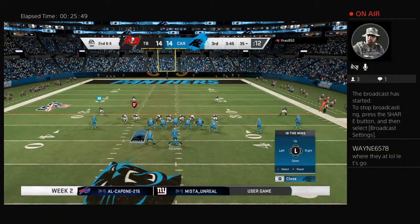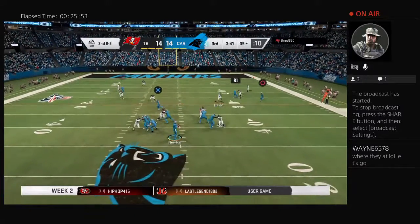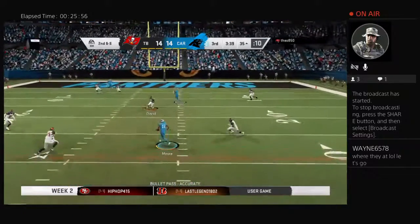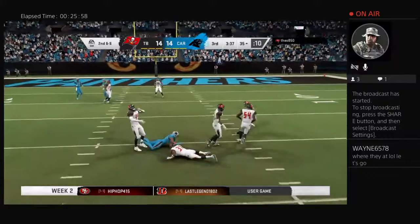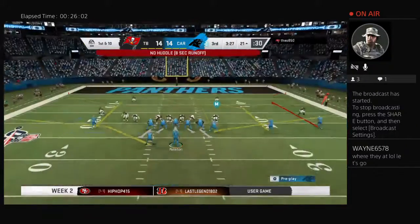Check 26. Check 26. Check 8. Back to throw, Newton. And he's got the hook up to Moore. And this is going to lead to another first down as the tackle's made at the Bucs 21.